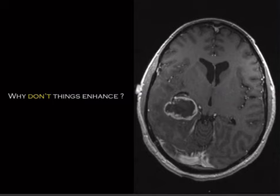So low-grade tumors don't enhance. High-grade tumors do enhance. So like GBMs enhance. Low-grade astrocytoma does not enhance. Now, there are a few exceptions to the rules, and obviously anytime you have exceptions to rules, that makes things testable. One of the exceptions is a pilocytic or juvenile pilocytic astrocytoma, or JPA.